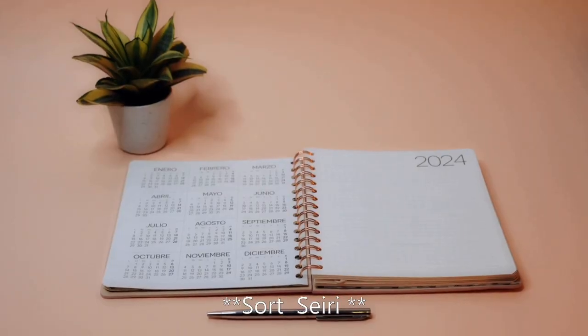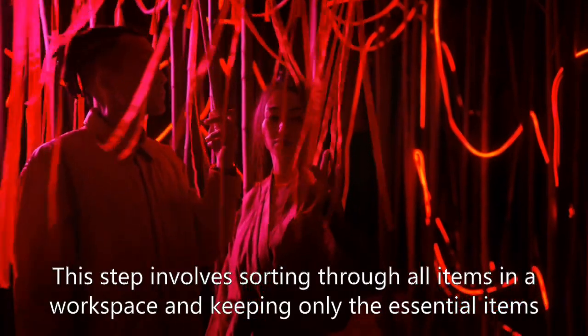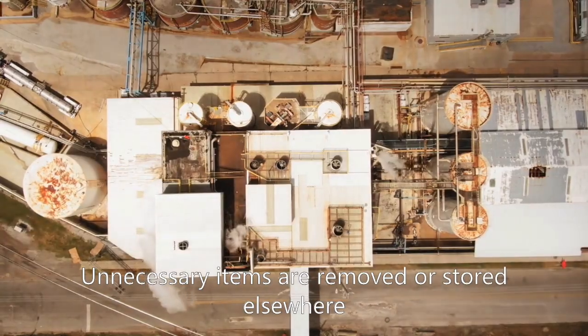1. Sort, Seiri. This step involves sorting through all items in a workspace and keeping only the essential items. Unnecessary items are removed or stored elsewhere.